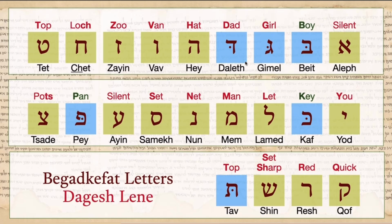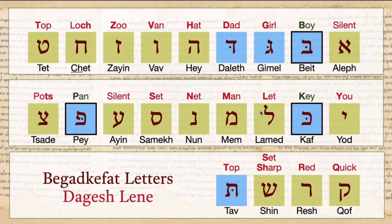Now, Gimel and Dalet, there is no difference for now in the standard Hebrew grammar textbook pronunciation, Israeli pronunciation. There might have been a difference in the past in biblical times, but it depends on the culture and the geography. We can't really determine which one is which. For now, only bet, kaf, and pe have different pronunciations.